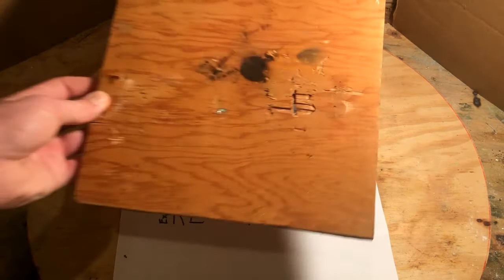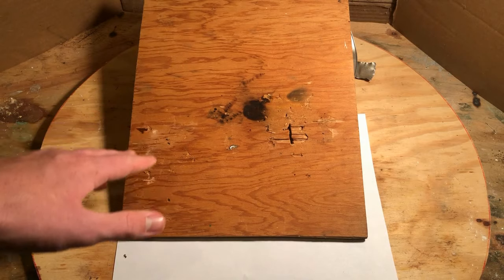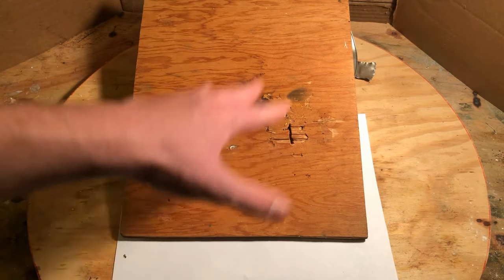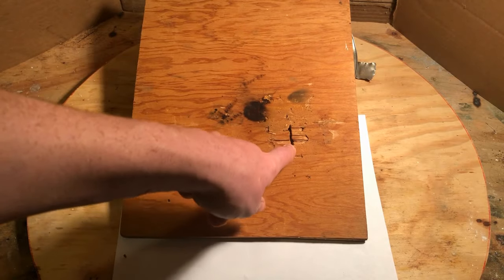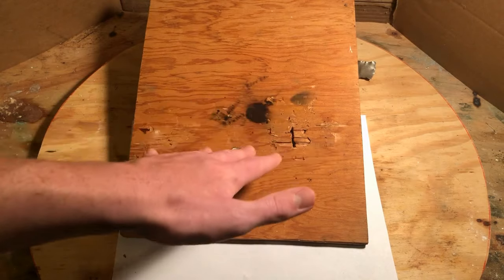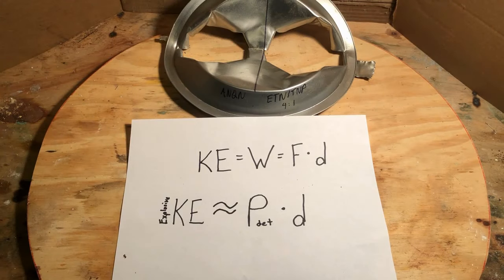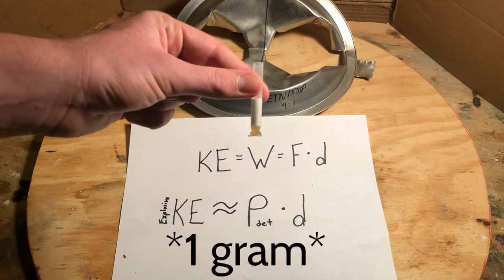However, when we look at the piece of wood that was situated behind the pie pan during the detonation, I don't really see anything conclusive here. There's certainly a lot of holes, and while the ETN was stationed here and the amino nitroguanidine nitrate here, this alone doesn't really tell us that much. For this reason, I'm going to do one more test with a compacted amount of amino nitroguanidine nitrate.